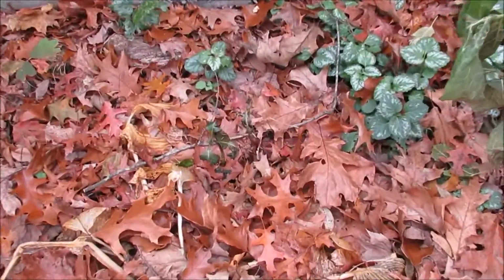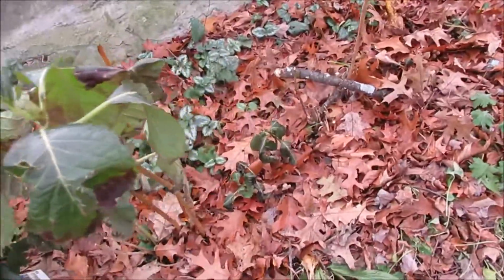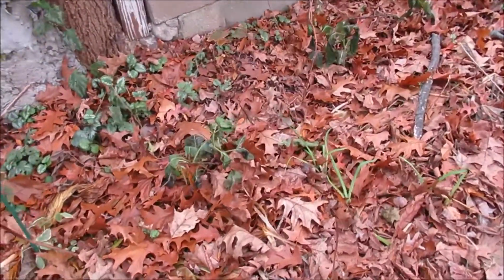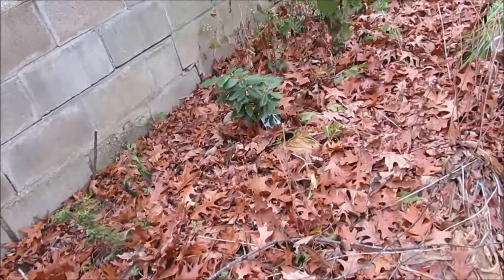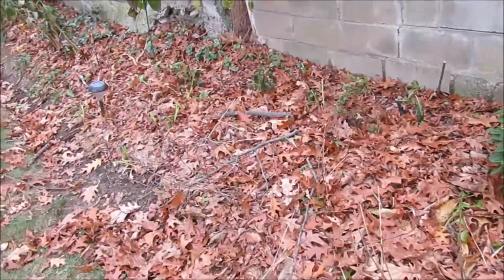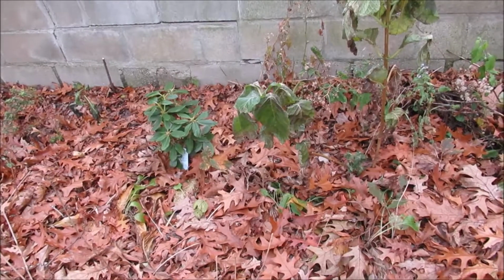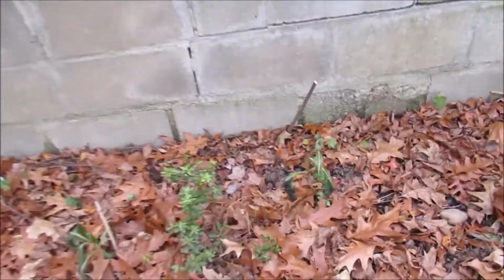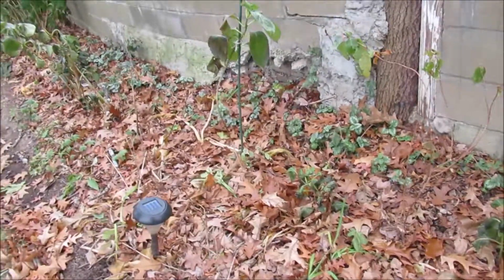Here are the little plantings, the seedlings, some of them. That's the rhododendron. Yeah, they're frostbitten, of course. But what I'm hoping to do is leave these leaves here for now, the oak leaves, and then later on in the year we'll clean this up, but use them as mulch to protect the little seedlings of hydrangea plants. But they look good, don't they? I think they came in real well, and I believe that they will come back again.